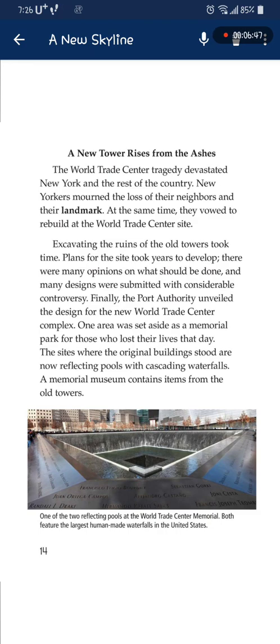One area was set aside as a memorial park for those who lost their lives that day. The sites where the original buildings stood are now reflecting pools and cascading waterfalls. A memorial museum contains items from the old towers.